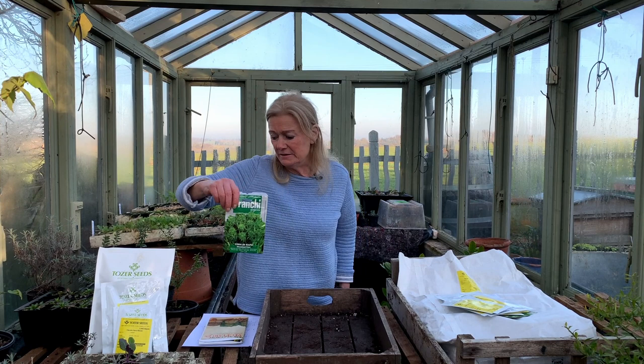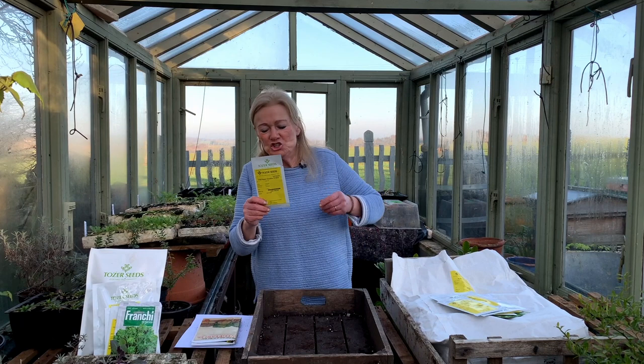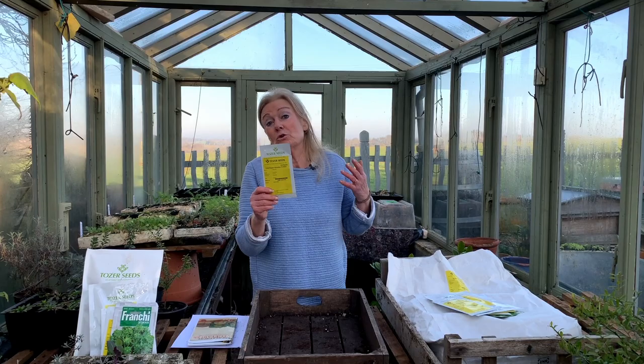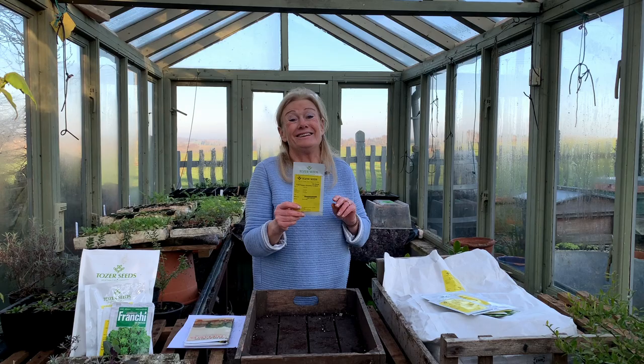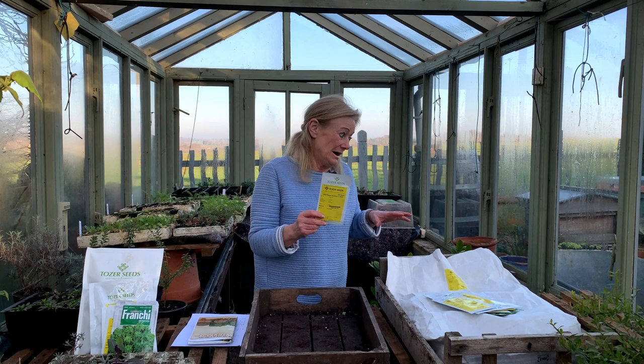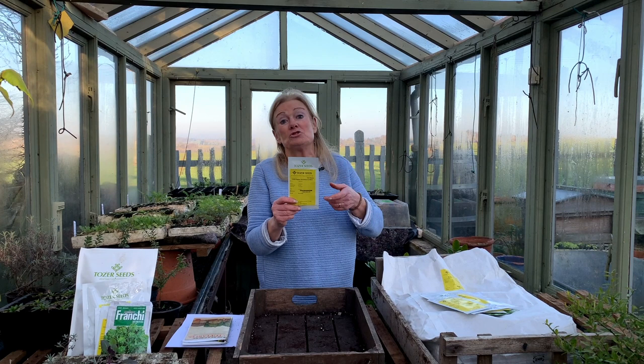Now, this chili pepper is called Quickfire. And the reason it's called Quickfire is because it is massively fast maturing. And you can actually sow it at any time of year. I mean, if I sowed it in December outside in the greenhouse, it wouldn't germinate. But if I sowed it in December in the kitchen, it would germinate and it would grow onto a plant.